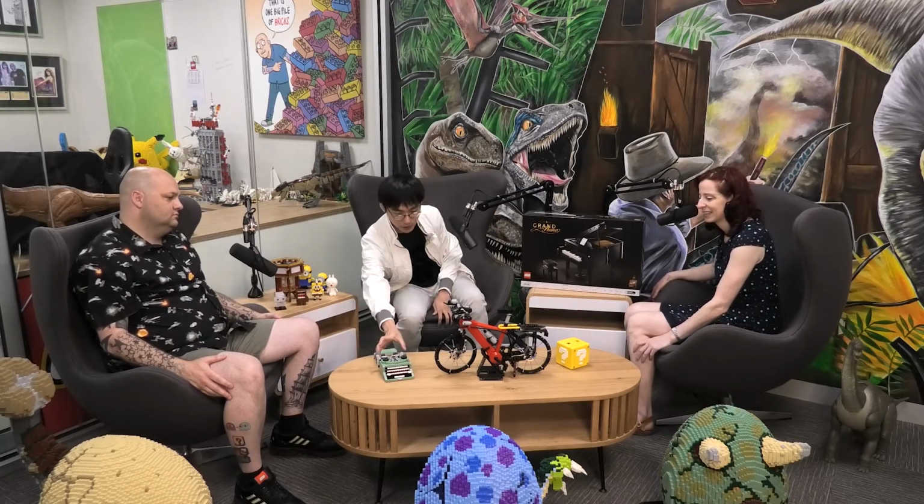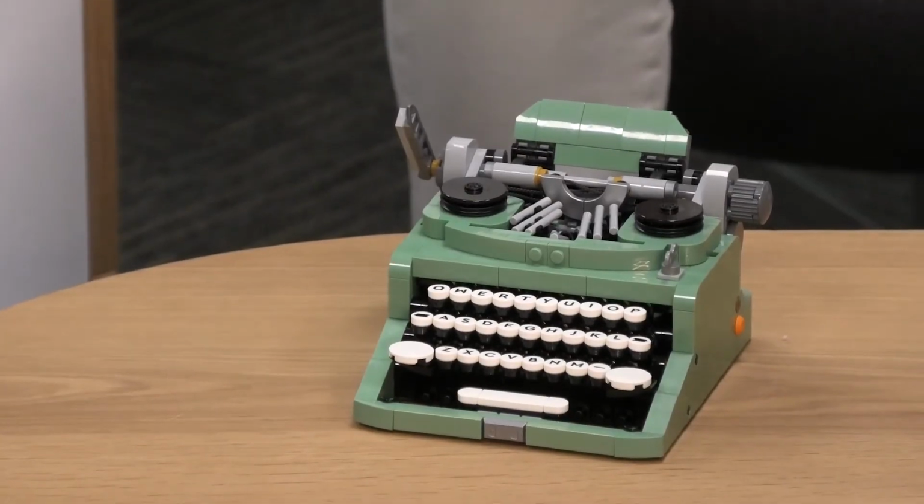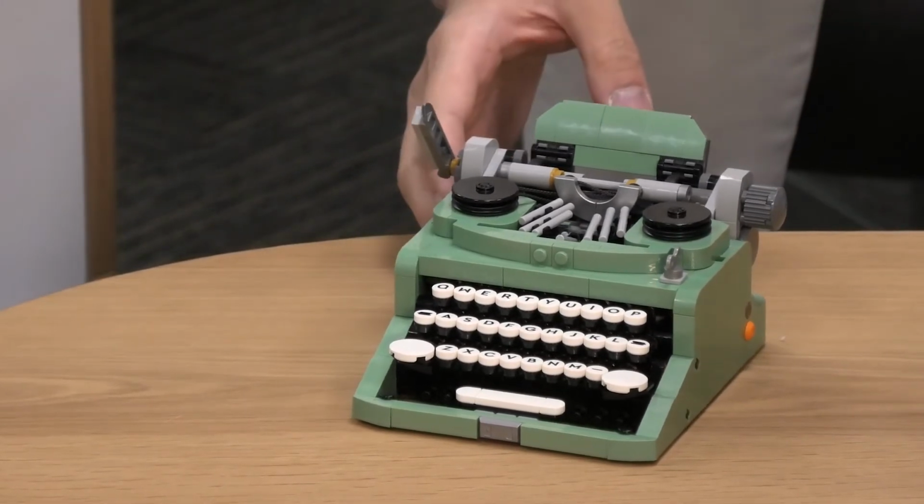Can you tell us, you've brought in quite a few models today, but could you tell us about the typewriter that you've brought in? Yes, this is my latest one. When I was submitting my piano project, it's actually the same time I saw the typewriter. I really like it. And then the one that they're selling now, after they released it, I found it's not a small one. So I always had the concept that I wanted to create a smaller typewriter. And this is what I came up with.